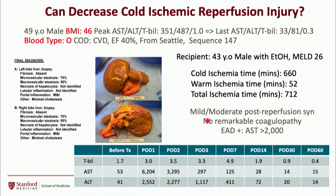I experienced a mild to moderate post-reperfusion syndrome because I let the fellow do the whole implantation. It took 52 minutes. It's supposed to be less than 30 minutes. I was too relaxed and a little bit surprised, but it's still fine. And after surgery, as expected, we can see a bump of the LFT and total bilirubin, but after 2 months, the liver is working beautifully.